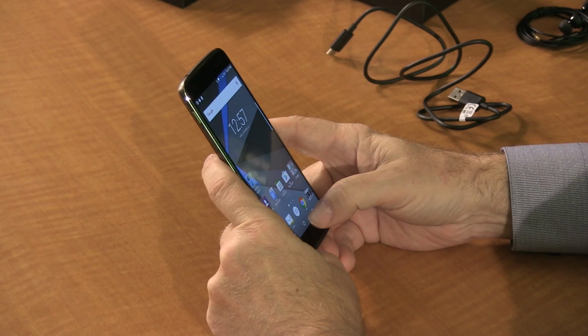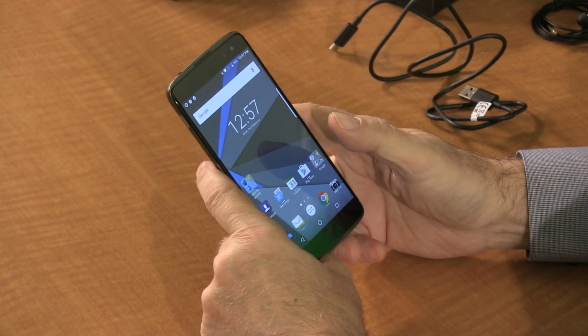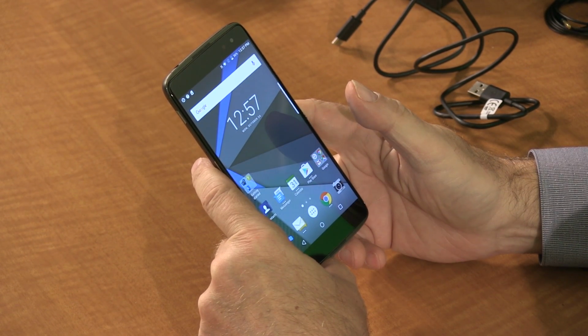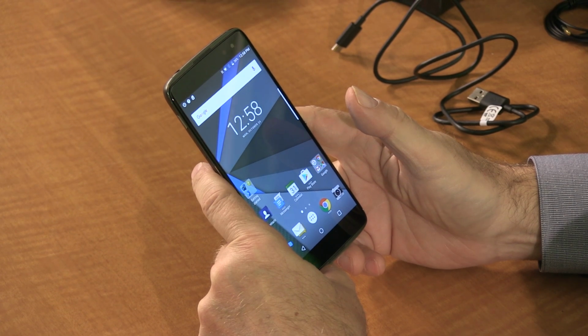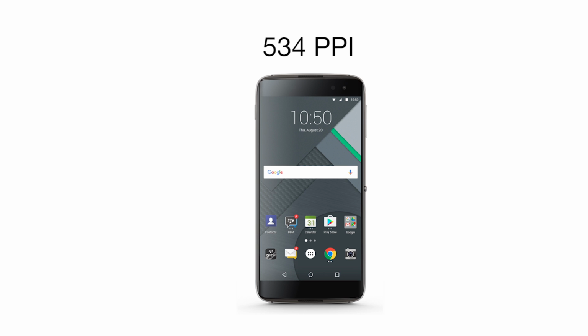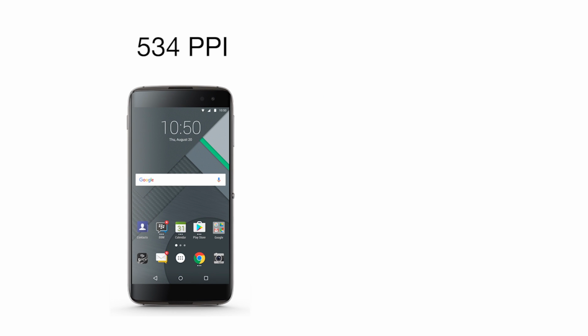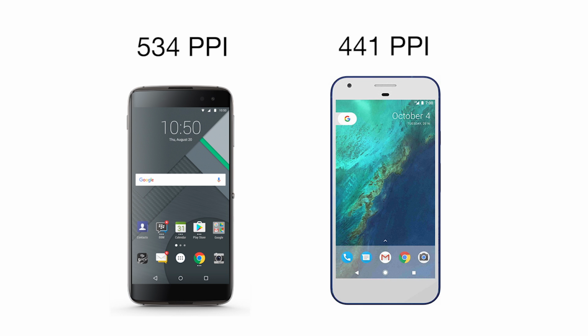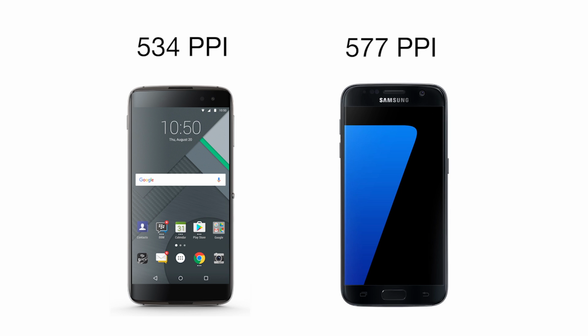Clearer screen, 534 pixels per inch versus 424 pixels per inch on the DTEK50. BlackBerry claims that's 4 times the amount of pixels in standard HD TV. Now, clearly, BlackBerry is looking to compete based on consumer demand for video and video display. They've not only upped the game for the DTEK50, they've gone head-to-head with every other manufacturer. They beat out the iPhone 7 Plus with only 401 pixels per inch, or Google's new Pixel with 441 pixels per inch. Only the Galaxy S7 has richer display at 577 pixels per inch.